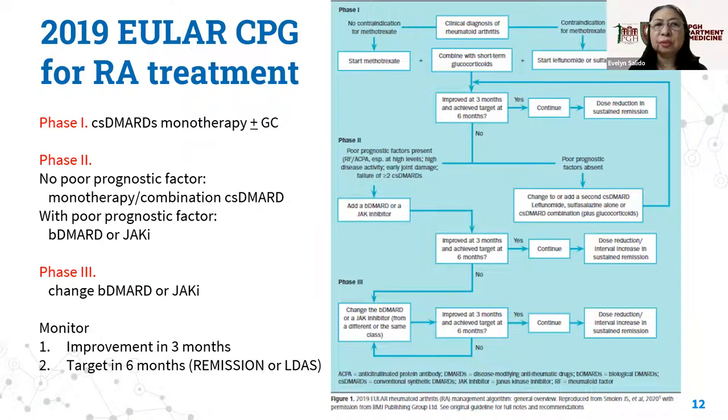And I'm just showing you here one of the newer guidelines. This is from Europe. And, you know, the algorithm looks complicated. But if you look at the left side of the screen or the slide, you will see that it's really a matter of starting with a conventional synthetic DMARD. So mostly, that's methotrexate, and you can start that with or without a glucocorticoid. Our favorite here is prednisone, and usually that's at a low dose. So that's how we start.